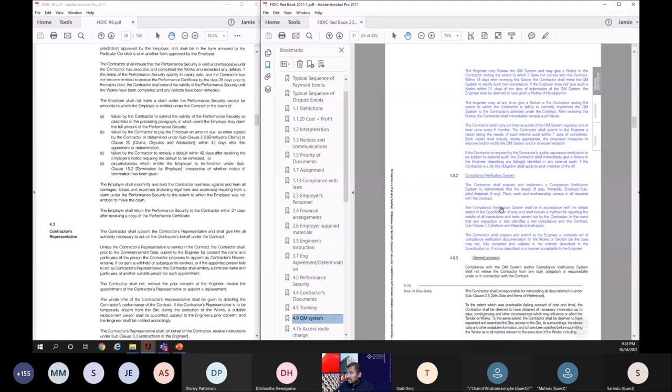Compliance verification system, another system should be developed by the contractor, that is for the contract compliance system. Okay, the contractor shall prepare and implement a compliance verification system to demonstrate that the design, materials, plant, work and workmanship comply in all respects with the contract. The compliance verification shall be in accordance with the details stated in specification and shall include a method for reporting the results of all inspections and tests carried out by the contractor.